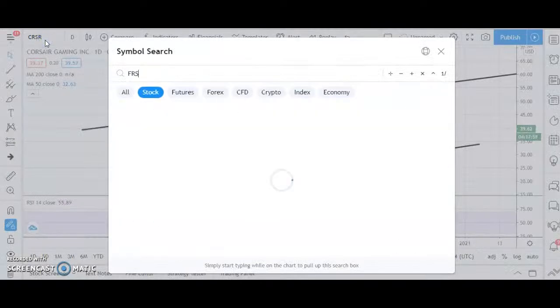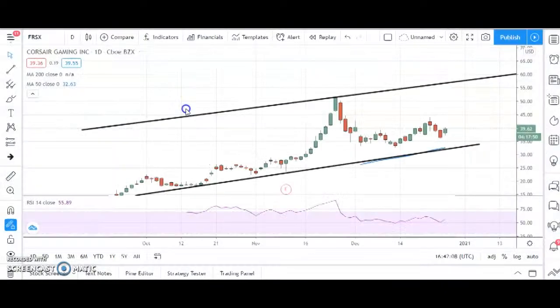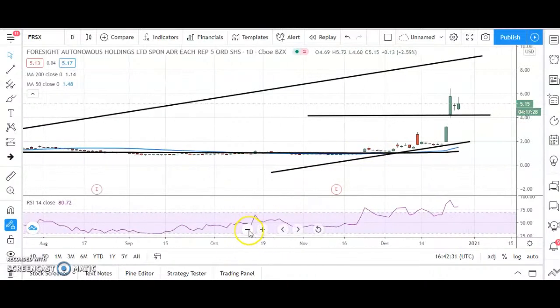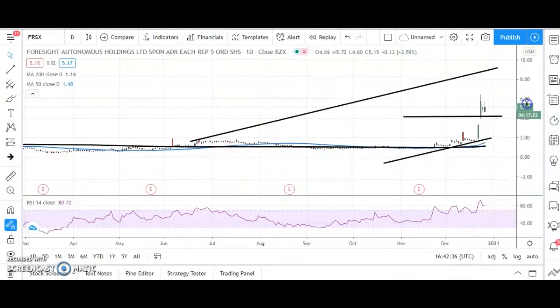Next situation is one that I have covered before, but seems to be moving quite sharply. Foresight Autonomous, rather. Here we've had a gap higher last week. Support hopefully coming in at the open of the 23rd of December, so last Wednesday's open, which was around $4.22. While we're above that on an end-of-day close basis, looking towards the top of the rising trend channel from back in June. Currently promising a target as high as $9, hopefully to be seen as soon as the end of February.